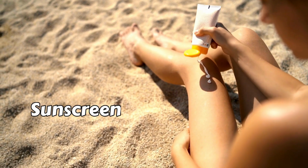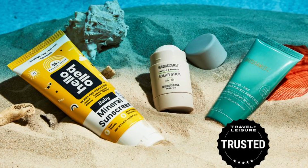Sunscreen. The Caribbean sun can be intense, so pack a high SPF sunscreen to protect your skin. Some locations require and others highly suggest using reef-safe sunscreen. Unless you're flying and have restrictions on liquid amounts, you will usually want to purchase this prior to leaving on vacation in order to save some money.